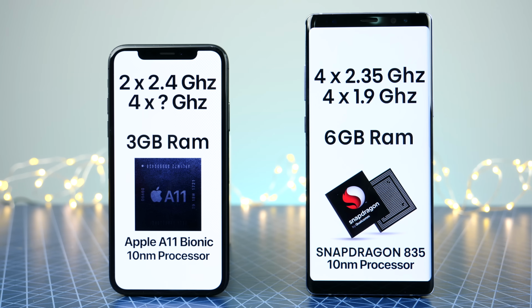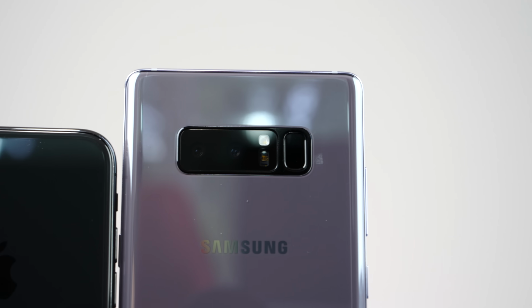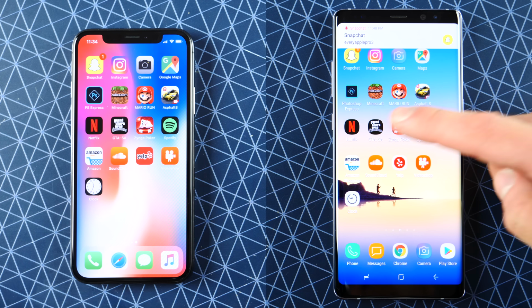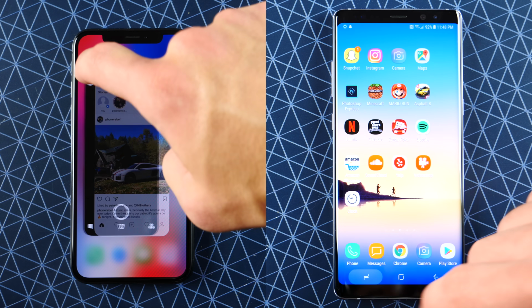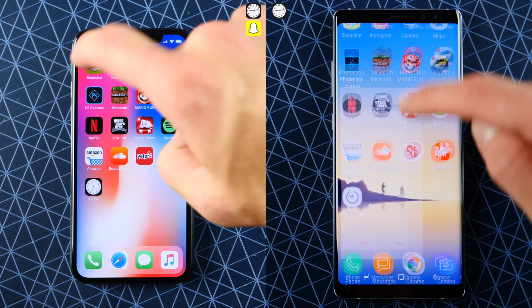Now specs wise, these are pretty far apart, 3 versus 6 gigabytes of RAM and a 6-core versus 8-core processor. They're both 10 nanometer though, so that's pretty even there. As usual, I will be starting with a real world test where I'll be launching apps in succession of each other to simulate a day with your device. So stuff like Snapchat, Instagram, social media, shopping, games, stuff like that. So enough to bog the phone down, but not to completely cripple it.